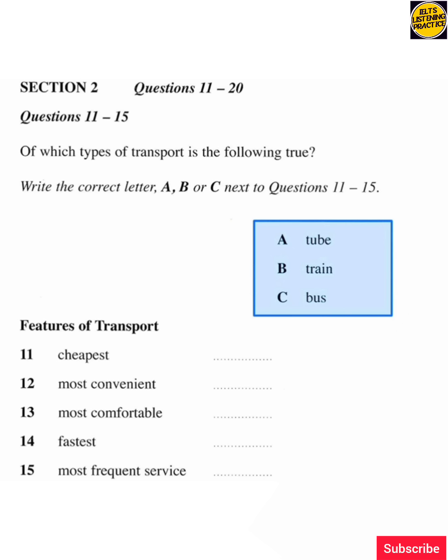Obviously there are more bus stops, but you will probably have to change buses to get where you want, which can be inconvenient. You will find that the buses are mainly in the central areas, but some tube lines go quite a long way out of London, so you could use this for longer journeys. Having said that, the tubes do get very crowded, so you should use the train if you want to sit down. It does depend where you're travelling to.